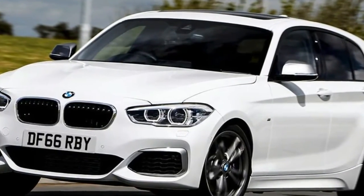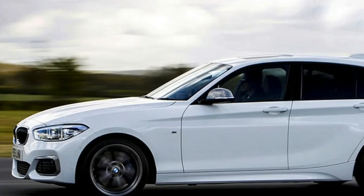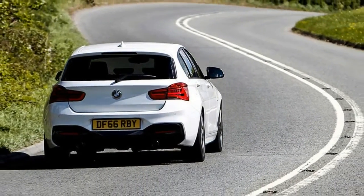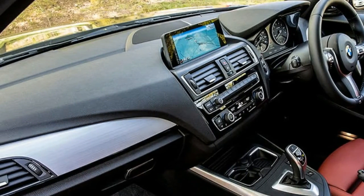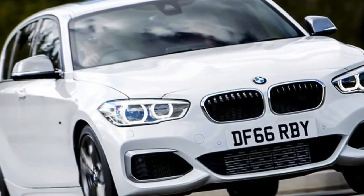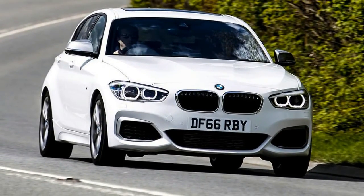Unsurprisingly, with its 6-cylinder turbocharged engine producing the same power and torque as the iconic 1M coupe, the M140i is properly quick in a straight line. If you can get it hooked up, made all the more difficult thanks to the absence of a proper limited slip differential, the hatch can complete the run from 0 to 62 miles per hour in just 4.6 seconds, a considerable 0.3 seconds quicker than the model it replaces.